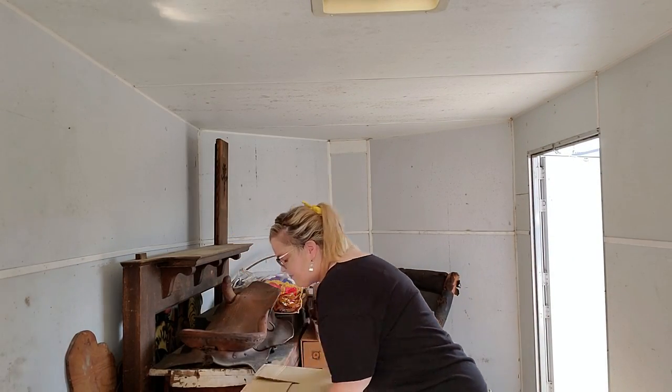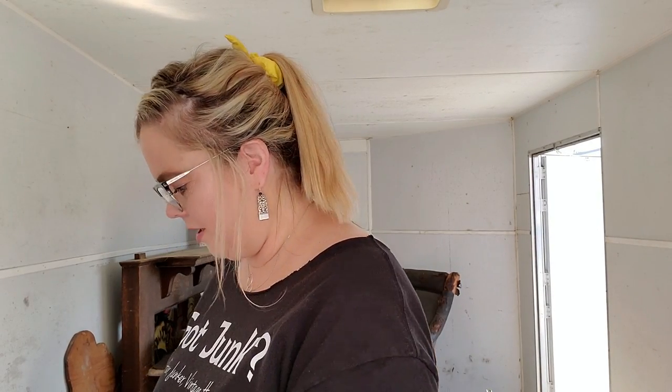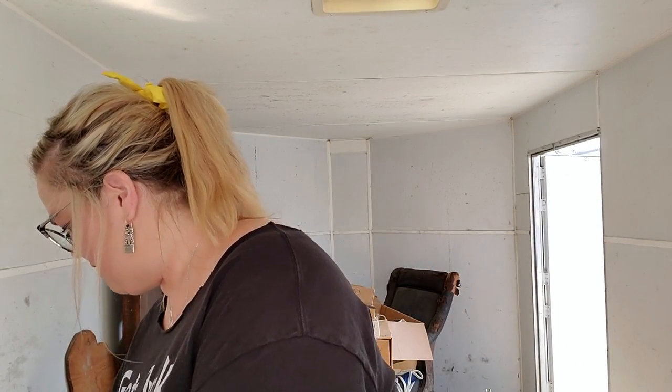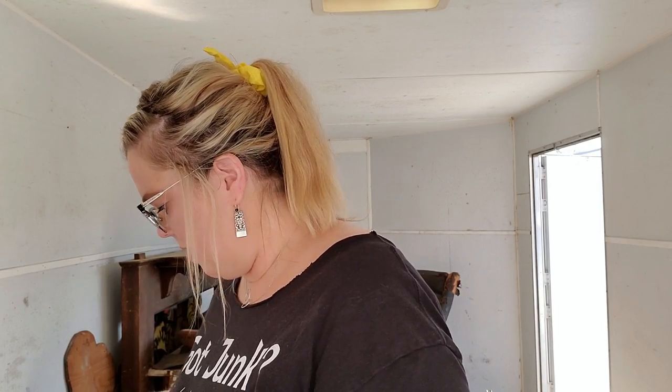This box, I do believe, is the Melmac. Remember that? Melmac. This looks like Brontosaurus wear, but I know that's not it. What is this? Bontonware. Can you see what that is? But I got a lot of these. I don't know if there's any cups. If there's not.